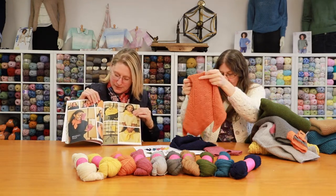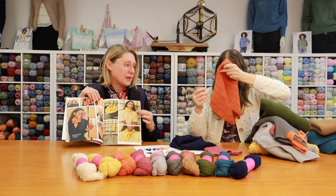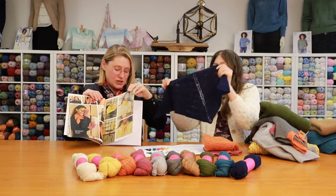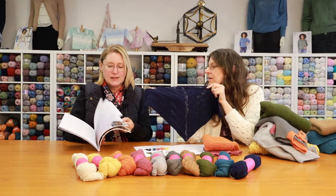But they are gorgeous. There's a couple of different ideas of how to wear them within the book, so there's a little bit of styling goes on in there as well. Lots of detailed information. The blue is really nice too. What's it called? Midnight blue. Pages and pages of information.